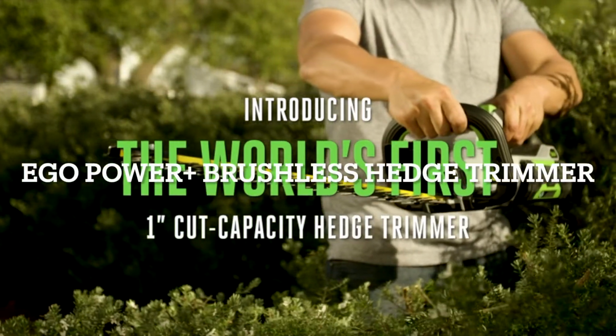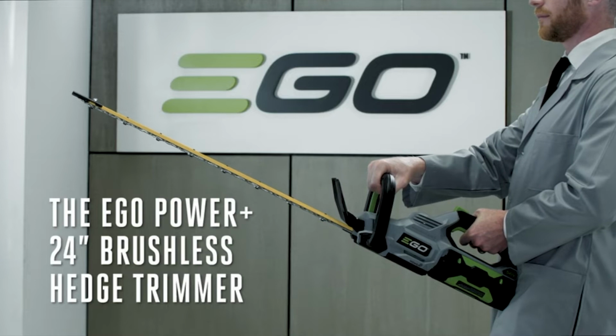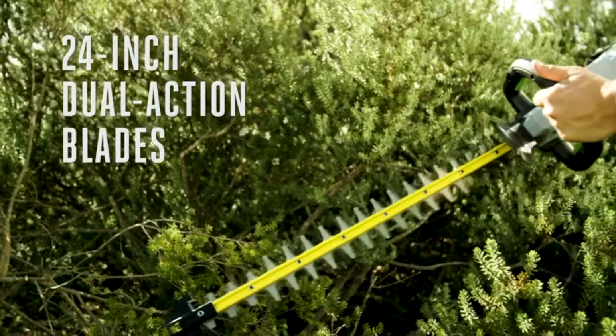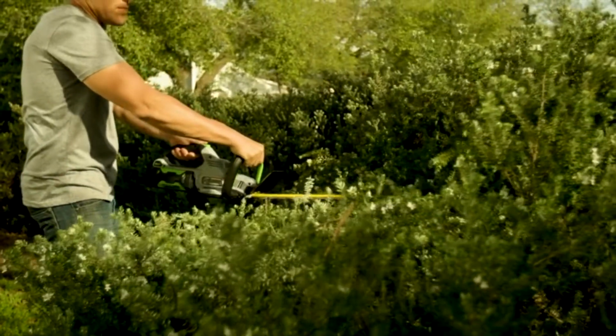Introducing the world's first cordless hedge trimmer with a 1-inch cut capacity. The Ego Power Plus 24-inch brushless hedge trimmer. Make short work of every shrub, bush, and tree with the 24-inch dual-action hardened steel reciprocating blades. The true 1-inch cut capacity makes hedging a breeze.